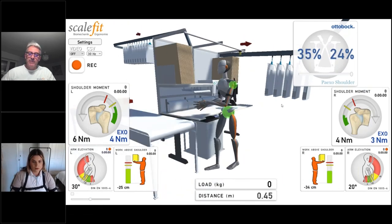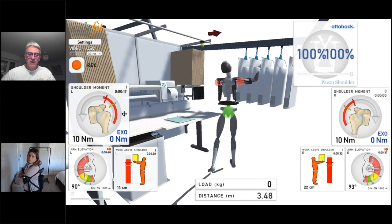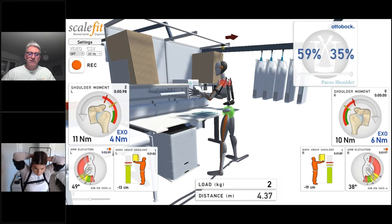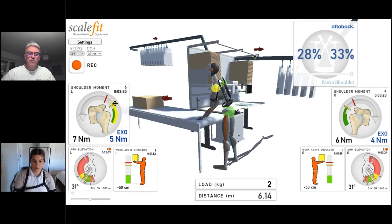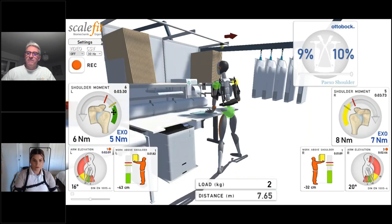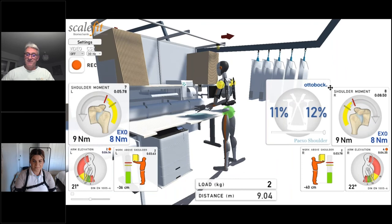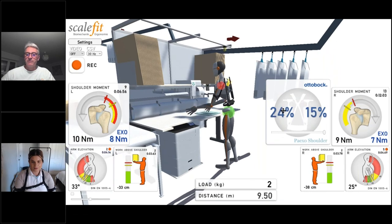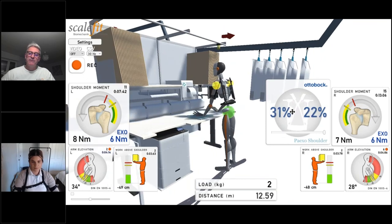And as soon as we implement it in our software, we have the parameters, which I showed before, divided into two scales. One scale, the outer one, gives the information about the load on the shoulder, in this case without the exoskeleton, and the inner one when using the exoskeleton. We also see what we call the Ottobock, and the Ottobock gives us the information about the percentage of support. And as you can see here, the highest support levels are achieved when the arms are elevated.